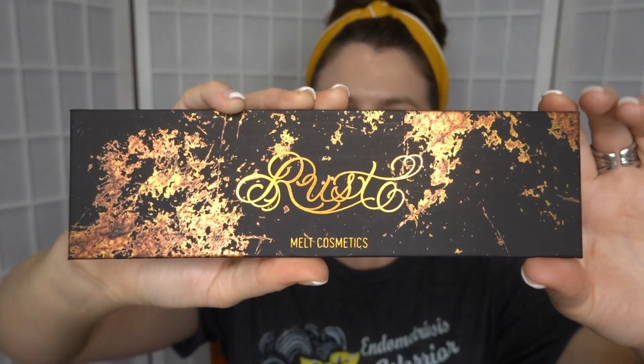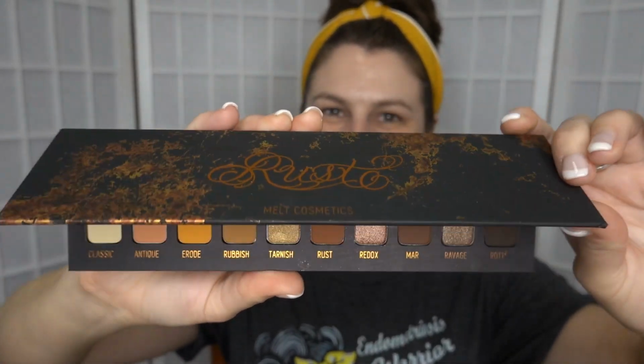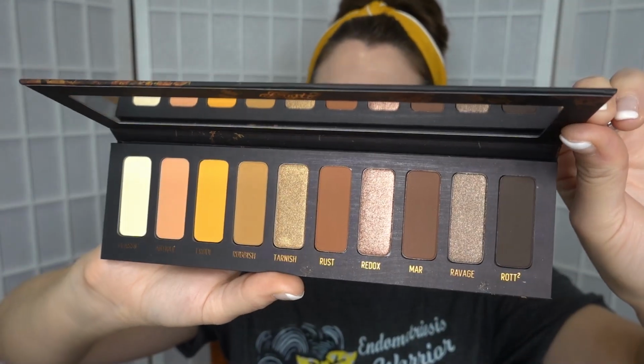It is an older palette, but I have just received it, and thank you to Tim who actually financed this for my birthday. It is the Rust palette from Melt Cosmetics, and it is just a warm, cozy looking dream to me. So we're gonna use that to get ready today. If that sounds good to you, stick around and let's jump on into it.